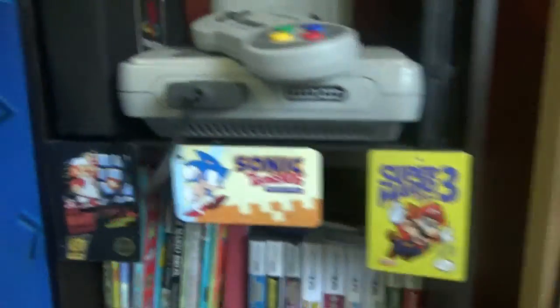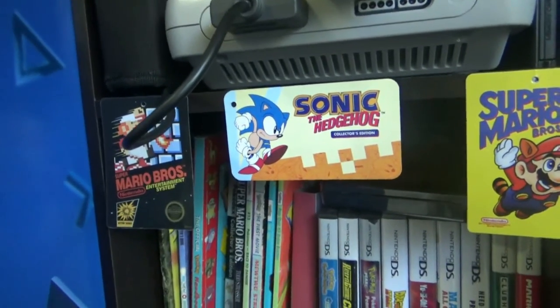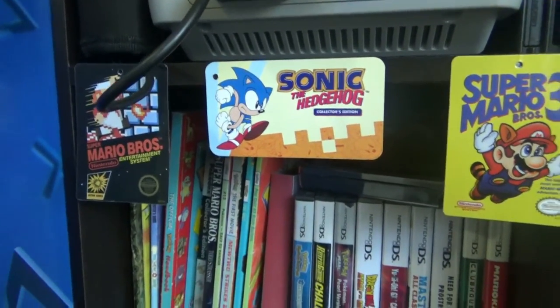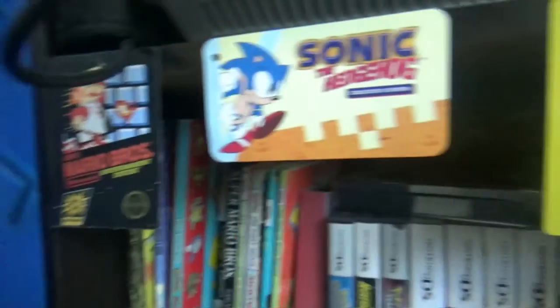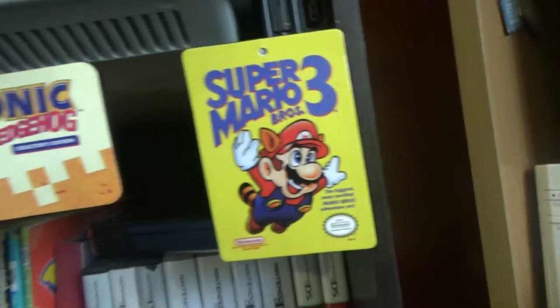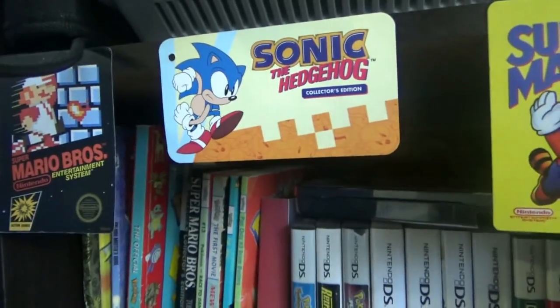Now these things are pretty cool, hanging off the bottom of the shelf here. These are actually the tags from the Kmart shirts. You know, the Mario Brothers one, the Sonic the Hedgehog Collector's Edition. I have all these shirts. But they're actually exactly the same as, for the Nintendo ones at least, the NES box art. And it's a pity they don't make a Mario 2 shirt, because then you could have all 3, but I just find that really cool.